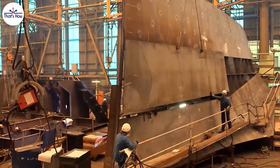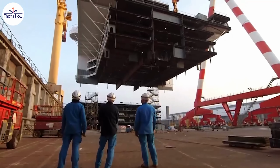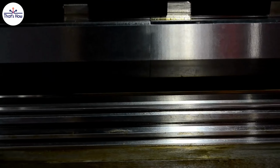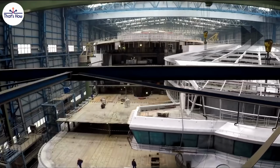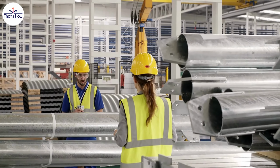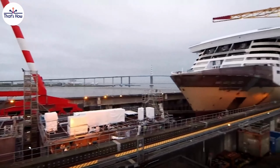But it's not just about cutting. The steel must also be shaped and bent into curves that match the ship's hull design. Specialized machines and hydraulic presses are used to bend the steel into the exact contours required. This is no small feat, considering the sheer size and thickness of the materials involved. Every piece of steel is inspected multiple times to ensure it meets quality standards. Even the smallest imperfection could cause issues later.